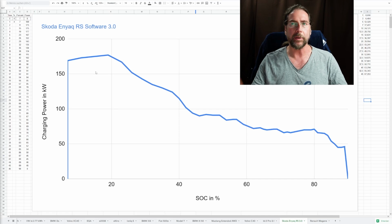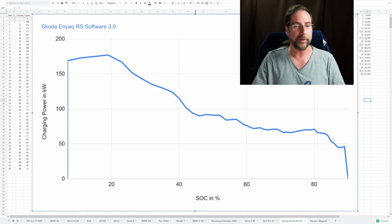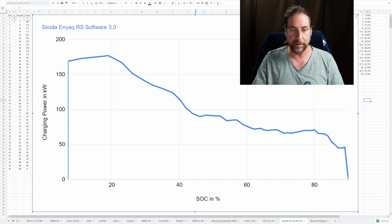Here we have it. By the way, you could have seen it up here anyways, the whole charging session. I filmed the whole thing. It starts very fast at 169 kilowatt. Peak is 177 at 19%. But from that moment on, it goes down, and it goes under 100 kilowatt at, what is it? There we have 42%. So 44% it's already, so I guess at around 43% it's under 100 kilowatt, and it goes steadily down, a bit up and down all the time, and it goes even more down than at 80. You see it down back here.